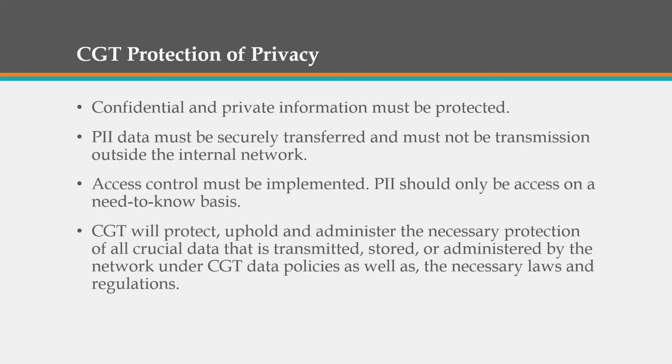Moving along within the policy, we have CGT protection of privacy, and we are big on protection and privacy at CGT. CGT private and confidential information must be protected and accessed only by the authorized user. So only if you have access to that information should you access it. If you are not authorized to utilize that information, you should not. All laws must be followed and adhered to in order to protect this information.